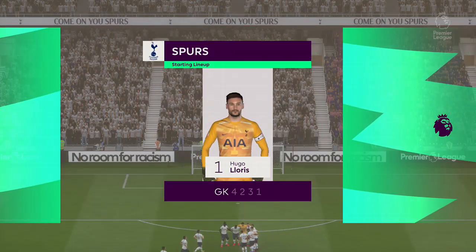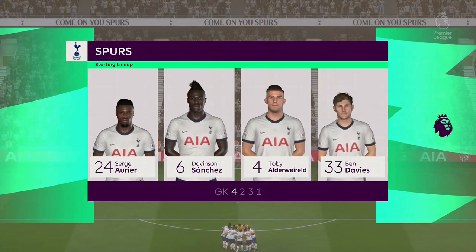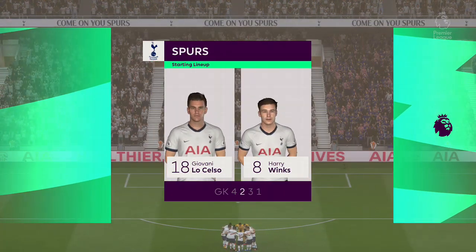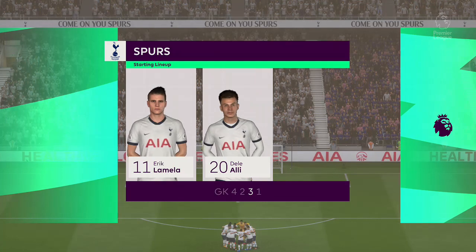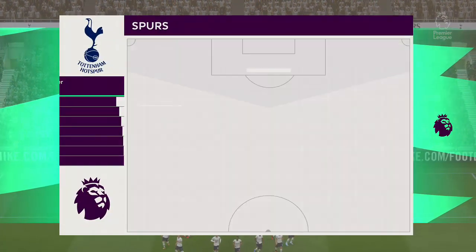Today's Tottenham Hotspur team. Hugo Lloris starts in goal. Toby Alderweireld starts alongside Davinson Sanchez at the back. Giovanni Lo Celso starts alongside Harry Winks in the middle of the park. And they're going to go with one striker up front.